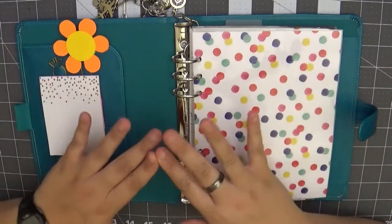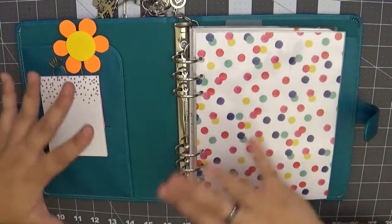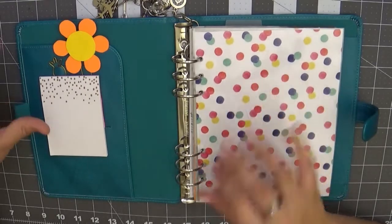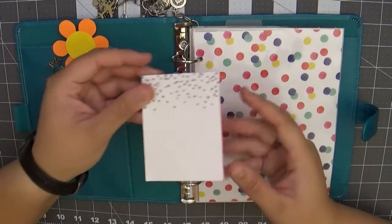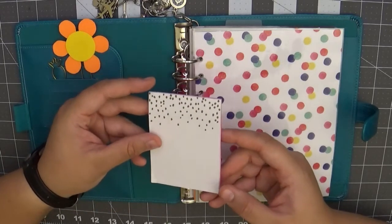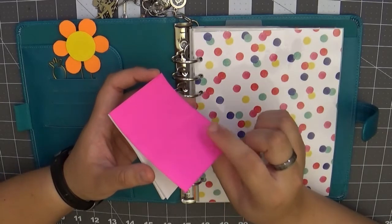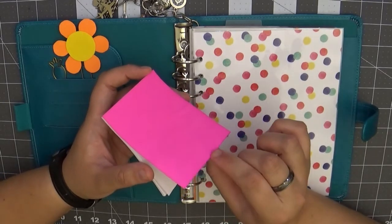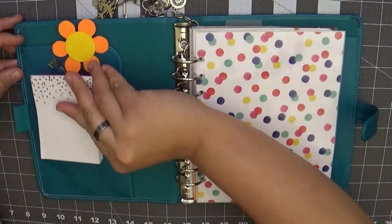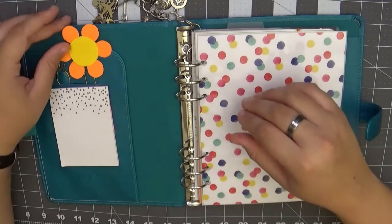Nothing has really changed on this front except I switched out my dashboard, which, if you guys have been with me for a while, should look pretty familiar. And then I have my favorite sticky notes, which are just the gold dots from the Target dollar spot. I wanted the back to be a little bit sturdier, so I glued on a piece of cardstock. That way it just sits nicely and I don't have to keep tucking it back into the pocket.